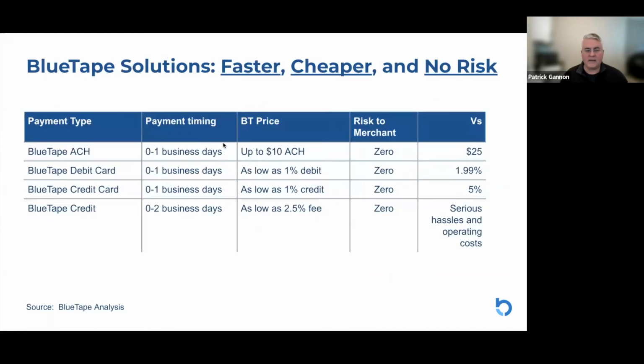So to make automated accounts receivable simple, you should look to a solutions provider. So BlueTape, we offer ACH, debit card, credit card, and financing payments. Our ACH, debit and credit offerings have no monthly fees and are very price competitive. Our financing, which we call BlueTape Credit, lets you offer net terms to contractors and builders with no hassles whatsoever.